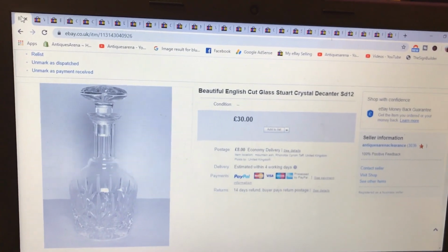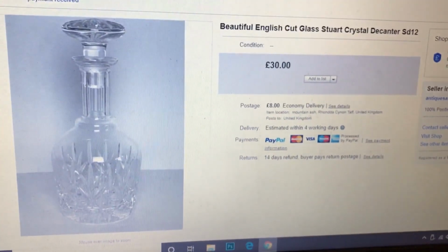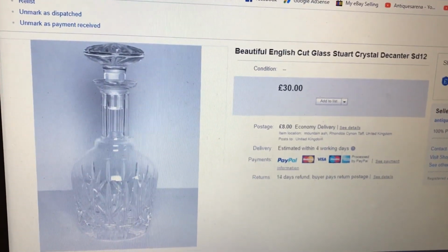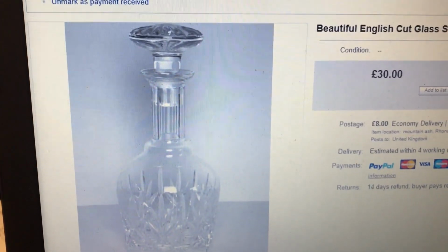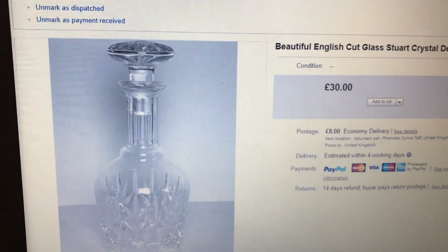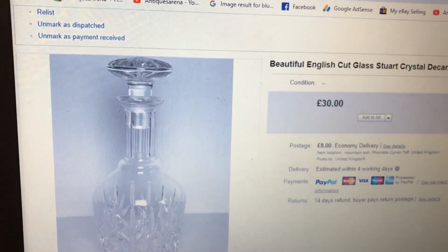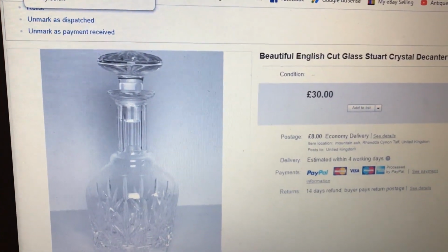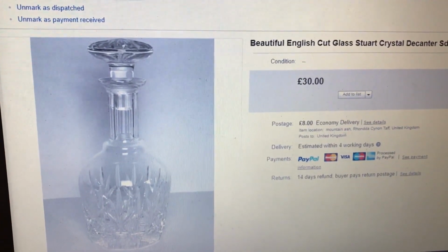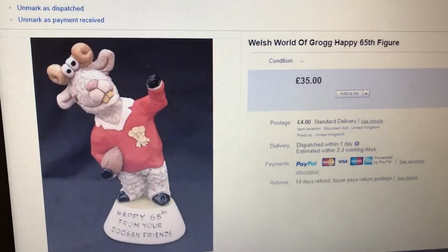Okay guys, so let's get started. We're going to start off here, which was the first sale in December, a Stuart crystal decanter. It sold for, bear with me a second, I've got them all written down. It's asking 30, but I actually sold it for £25. Now what I tend to do, if they're signed, they go up on eBay. If they're not signed, they go in the shop here so people can handle them and see the quality.